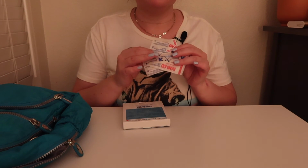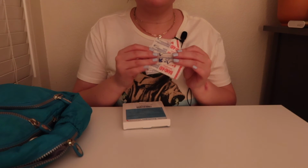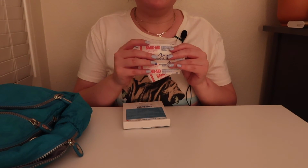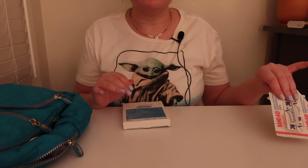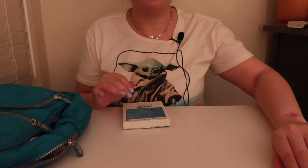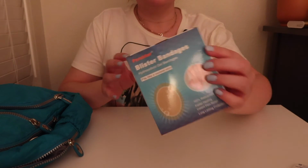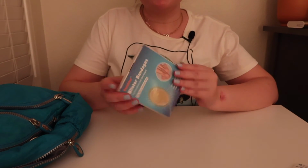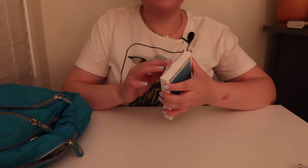Yeah, it's got a nice crinkle sound. Band-Aids can be great, but they do not last very well or long. This saved my life. Blister bandages. So these I got on Amazon as well.